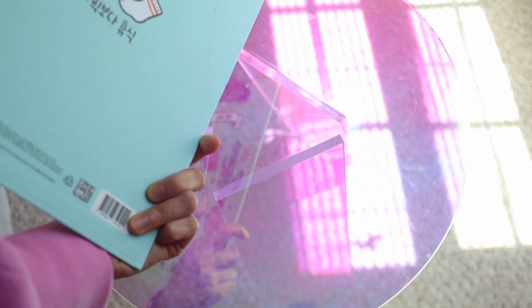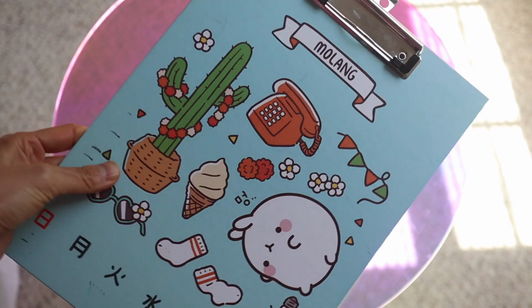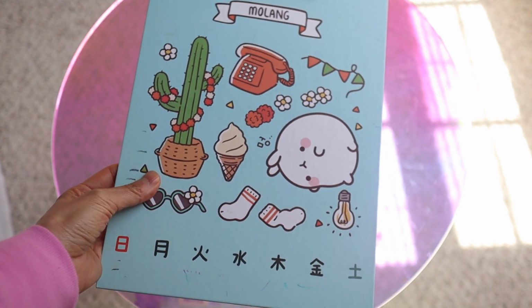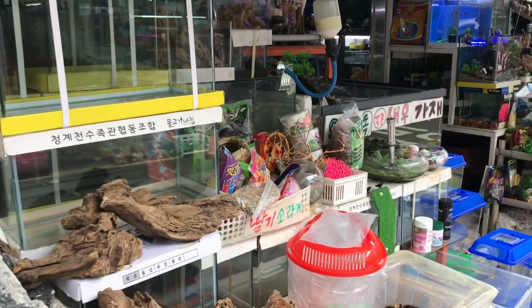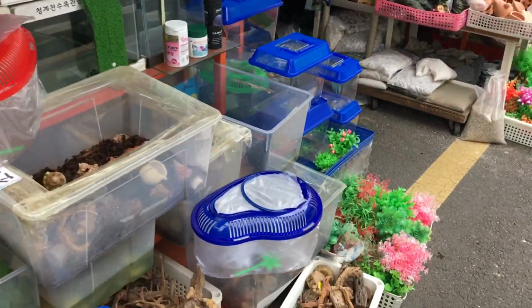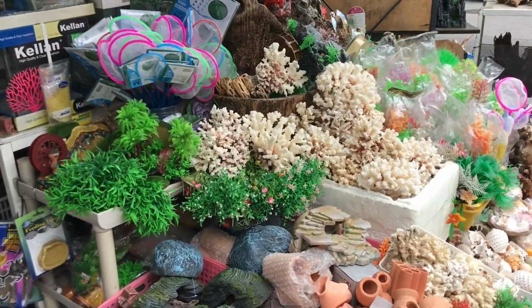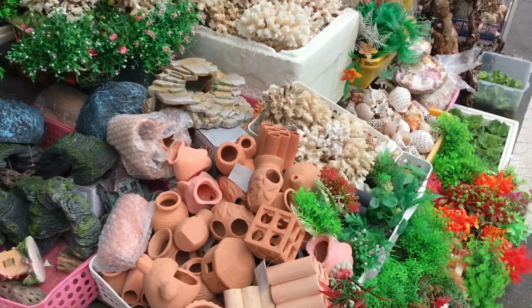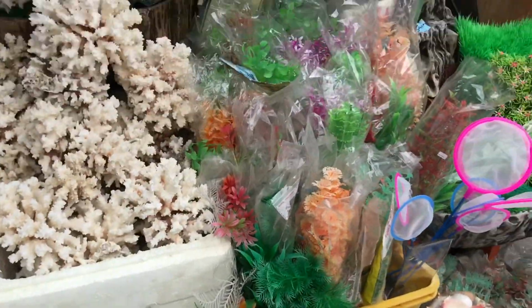And then I got a clipboard. Actually, my kids and I each got a clipboard. And it's just a cardboard thing. It was really cheap, I think. I can't remember how much it was, but that's all I have for my haul. I think we used most of the items, and I can't really remember what else I got from there, but yeah, I don't really get a lot when I go to these types of wholesale places.